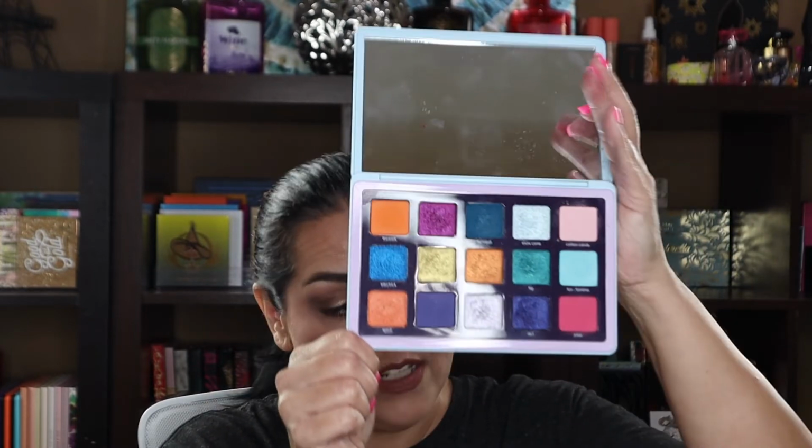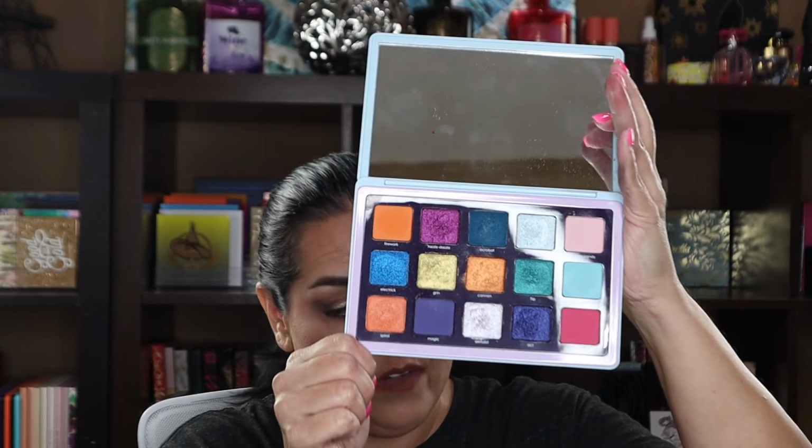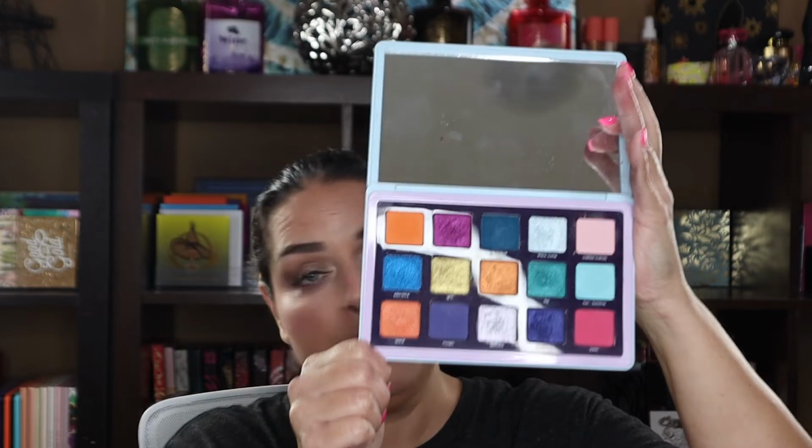All right, next up I have the Circo Loco palette. This is her full size palette. This is one I wish she had done in a midi because we don't need these colorful shadows in such big pans. I'm never gonna go through them all. But with that being said, this is a stunning palette. I love the color story. I had so much fun with this palette. I did do a video on this. And I absolutely love it. I would do more looks with it again if you guys wanted to see it again. So I am definitely keeping this.